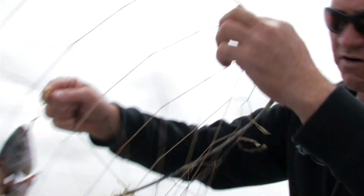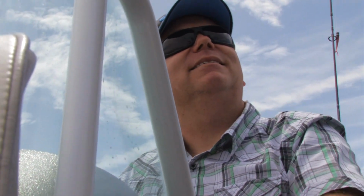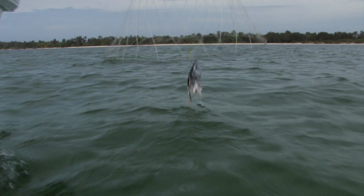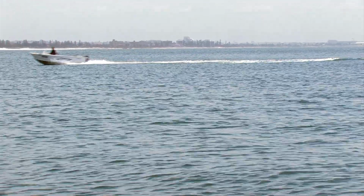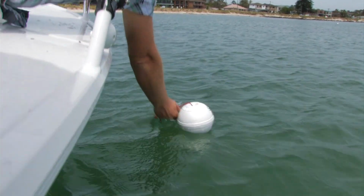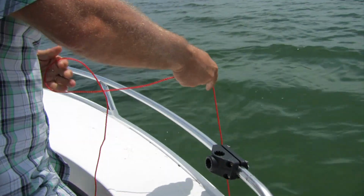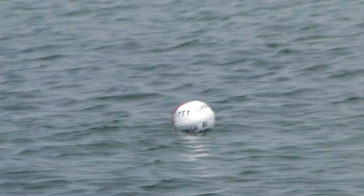Come back along this area with soft plastics and spin for flathead and maybe trevally or a bream. And then about every 20 minutes we want to check the pots. No, nothing.